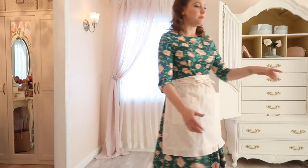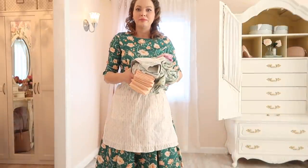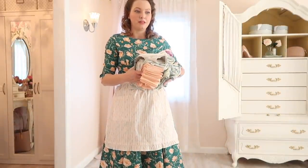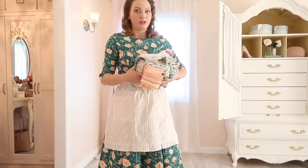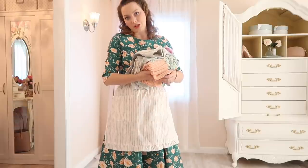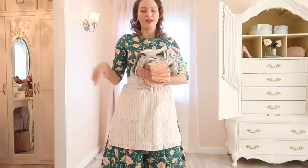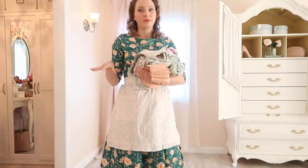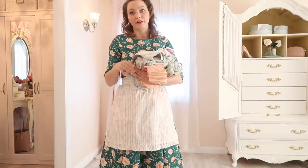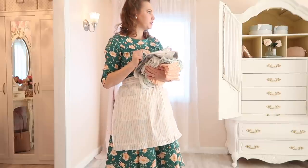I have some things to put away right now and some tidying up to do, mainly of the dining room table. Everything else is pretty much done. Nope, that's not true. I do have the kitchen, because the kids kind of went at it last night, making whatever they wanted to make. They stayed up a little later eating, and so we have cleanup to do in the kitchen.